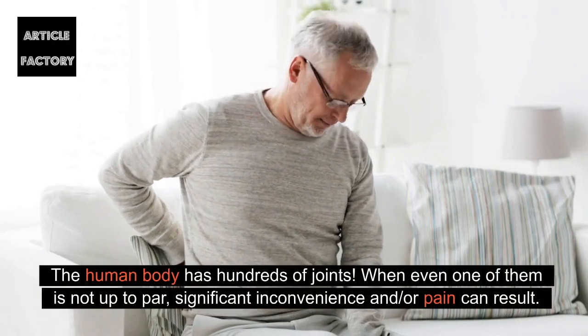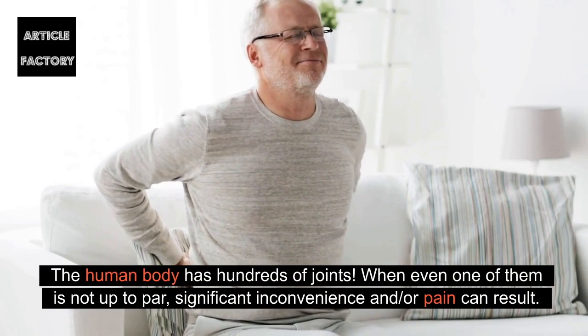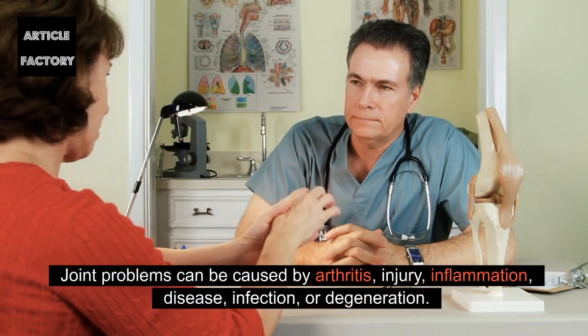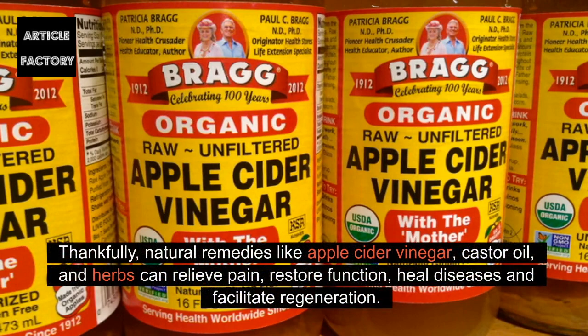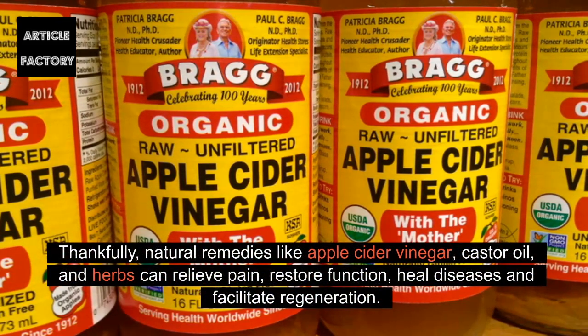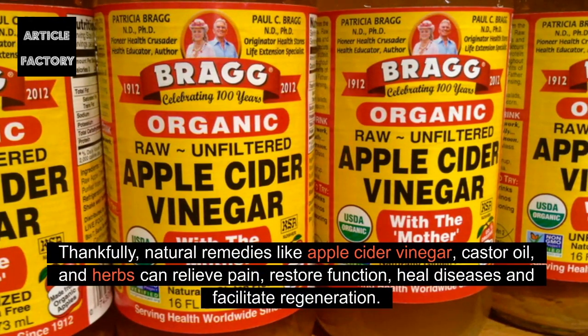The human body has hundreds of joints. When even one of them is not up to par, significant inconvenience and/or pain can result. Joint problems can be caused by arthritis, injury, inflammation, disease, infection, or degeneration. Thankfully, natural remedies like apple cider vinegar, castor oil, and herbs can relieve pain, restore function, heal diseases, and facilitate regeneration.